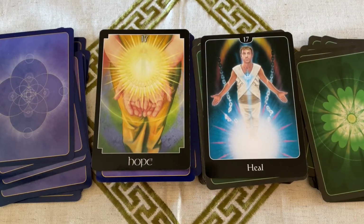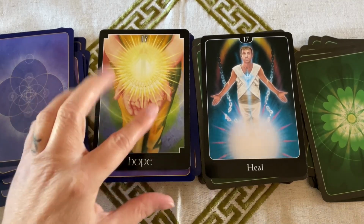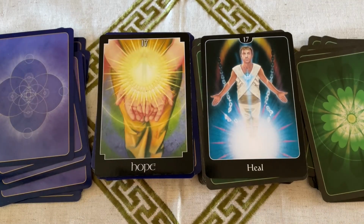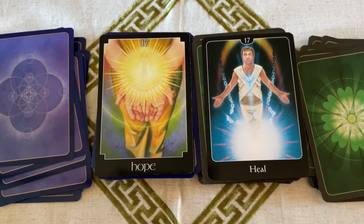Now for the Star, we have hope, which maybe looks like he has a star in his hand and then you see the person, because, right, like we're all stars. And this one says heal. So I find that really interesting that for the Star, they focused on the keyword of heal. And the keywords for heal in this deck are forgive, offer, receive, serenity, hope, and inspiration.